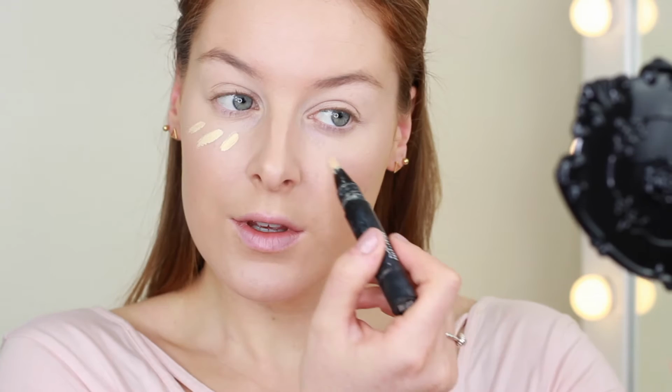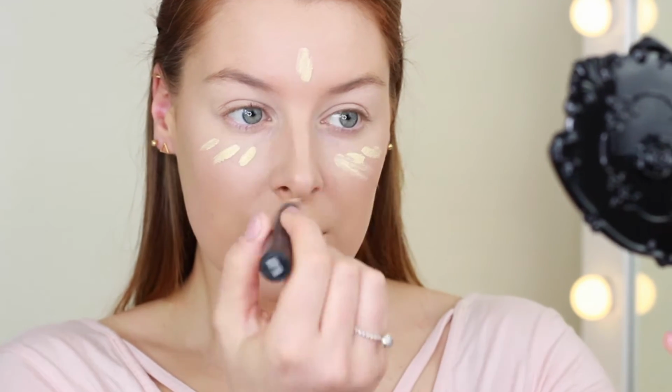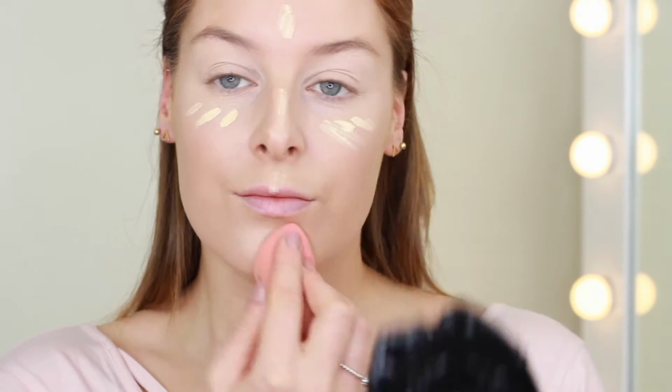And then next I went in with this highlighting pen from MAC in the shade Light Boost. And I'm just applying this to everywhere where I want to highlight, so along my nose, under my eyes and my chin and forehead. And then I'm just blending all that out again with my beauty blender.